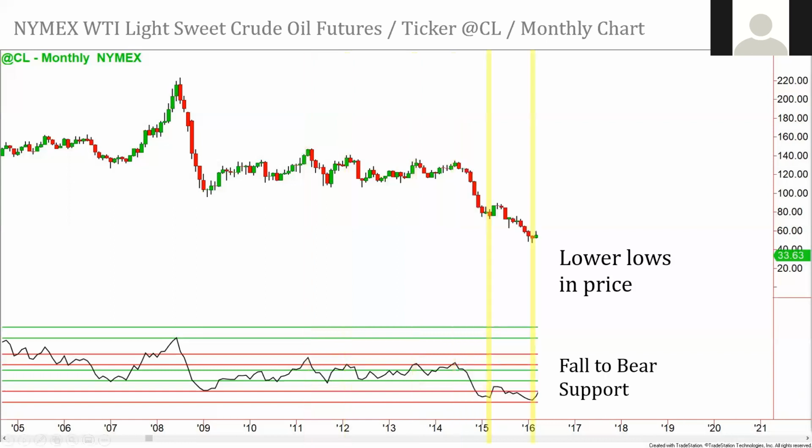Not so much. We had another drop and it was still quite substantial. And notice that that new move lower made two pushes lower, and both of them had the RSI power zones push down into that bear support power zone and continue to pressure there.